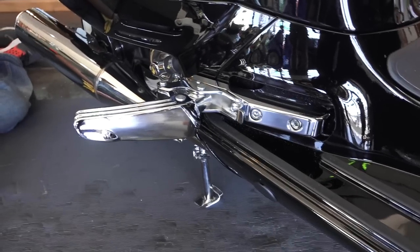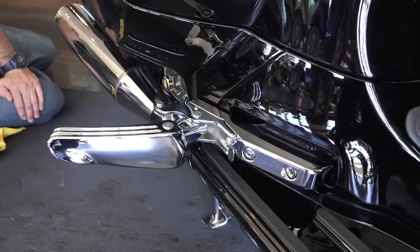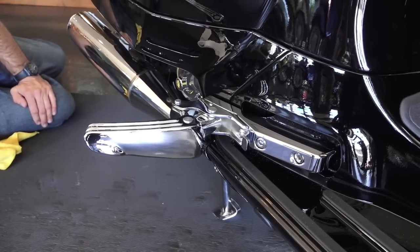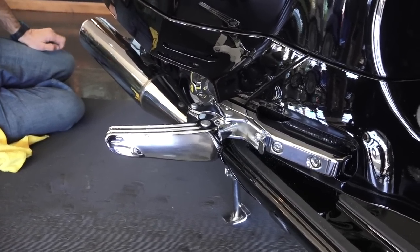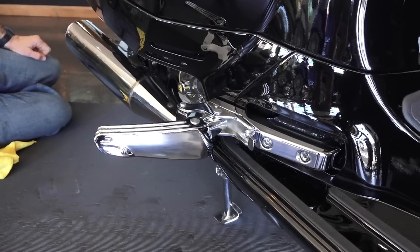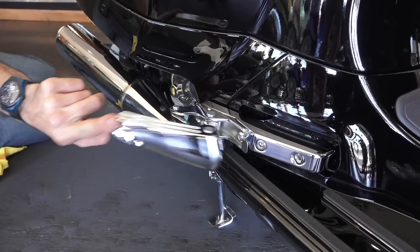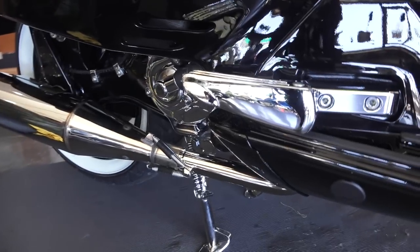The aluminum foot peg extenders make the scooter much more comfortable for a passenger. They may not be the most aesthetically nice thing, but it's night and day for a passenger on these scooters if you add those foot peg extenders. I went ahead and chromed those as well. With what we had to go by, that's the best we could make that look.